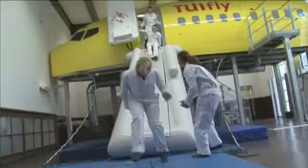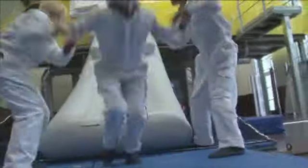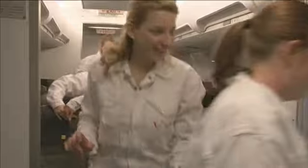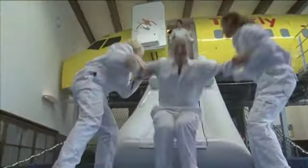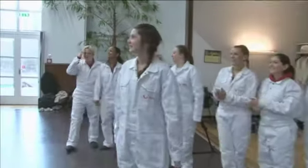Stay safe and act quickly. That's what cabin training at TUIfly is all about. On the mock-up, the flight simulator, soon-to-be stewardesses put theory into practice right away. All the passengers have to be evacuated using only half the exits within 90 seconds.